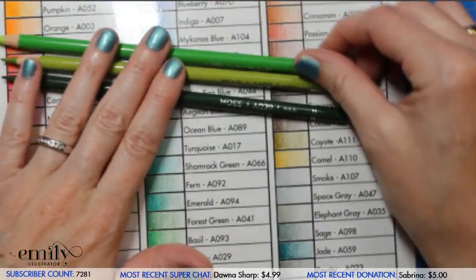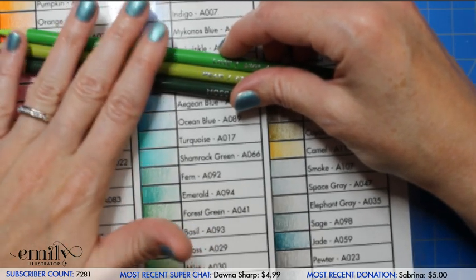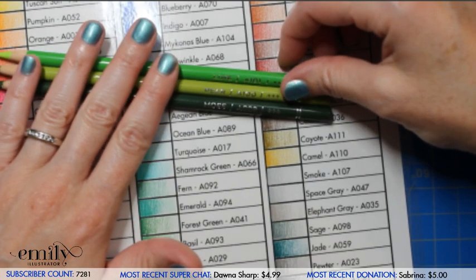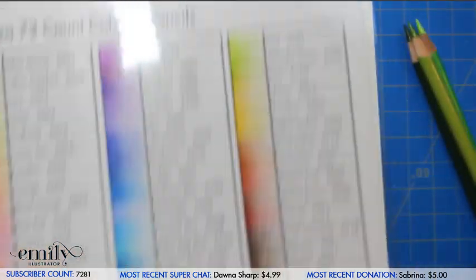Oh, that'd be hilarious. Okay, so for the Arteza ones, some of the names of my Arteza pencils have rubbed off of my pencil case. Oh no! So we have Moss, A029, then we have Pear, A100, and Lime, A101. Then the world would indeed be a happier, more peaceful place. There you go.